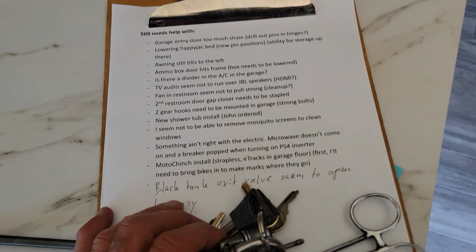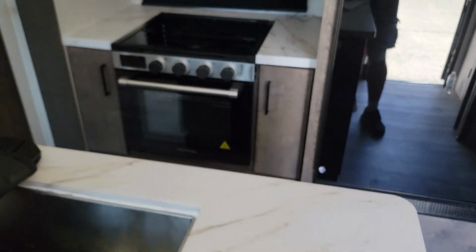And then there's another long list for Ray. We're getting there. It's getting closer. I'm so excited.